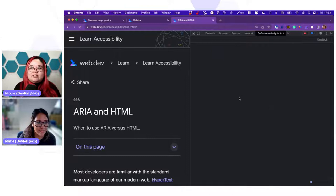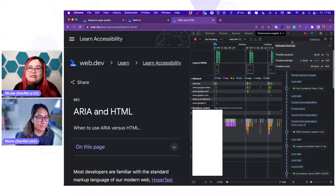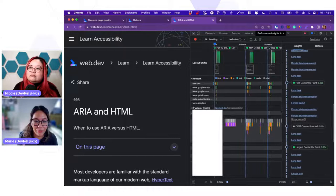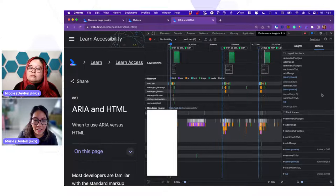I didn't know that there was a performance insights, but yeah, wouldn't it be cool if our performance insights also did front end stuff? Because right now it does back end stuff, which is pretty awesome too. But okay, so you've got a nice timeline there, and if, for example, there's information about a long task, you can click on a long task, and that will give you an insight as to what the long task is, and it gives you other details.